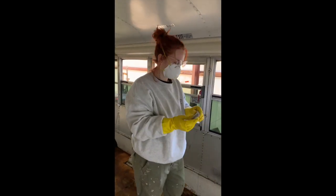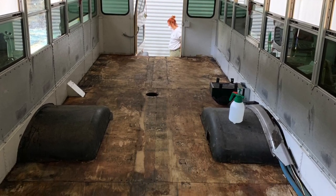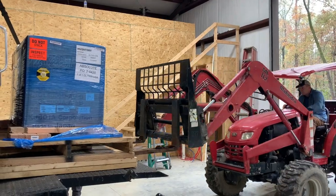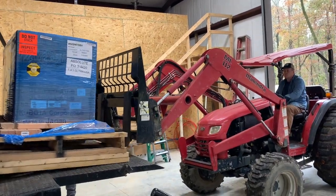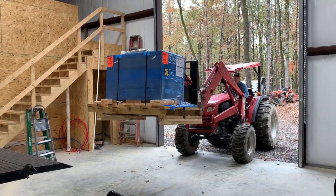We spent hours upon hours cleaning, pulling out seats, ripping out flooring. The guys were constantly out there sawing and cutting and pulling things off and getting things constructed and added into this wonderful addition. Our generator gets delivered and installed as well.